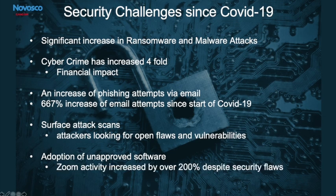The number of people who have downloaded and run Zoom was over 200% in 1 month, despite its obvious security flaws, which people are now pointing out to them.